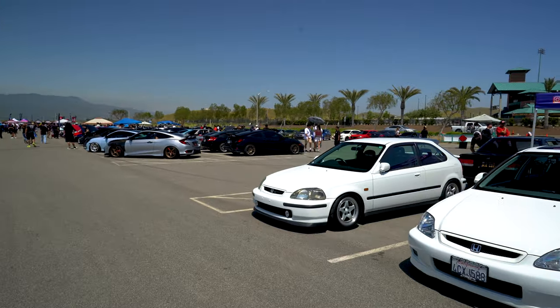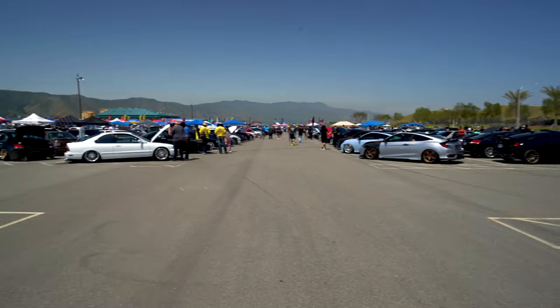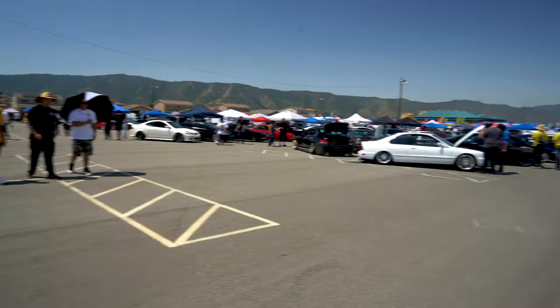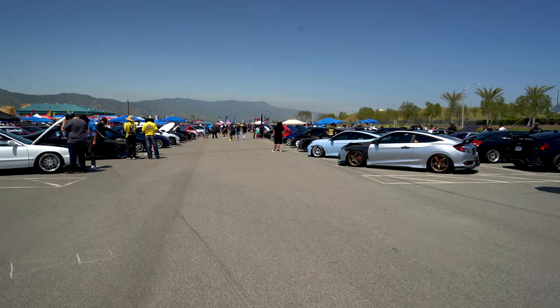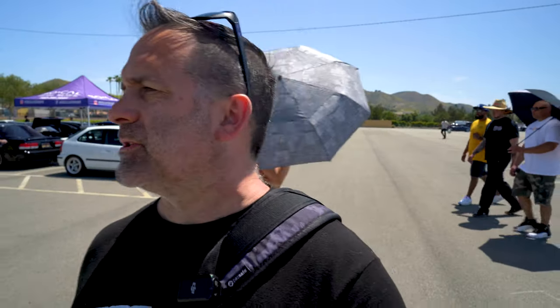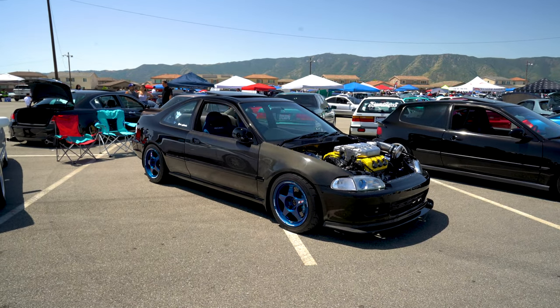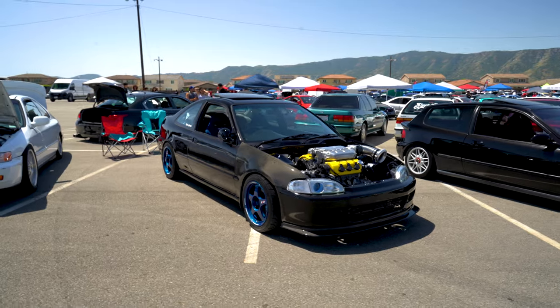So that was the row I just came up. Another row here, another row here, and then like six more rows going down that direction. I'm gonna keep running up and down these rows and just kind of show you what's here, and I'm gonna try and cover as much of it as I can for you. So you guys let me know what you think. Carbon fiber, looks like you got the J swap in it.